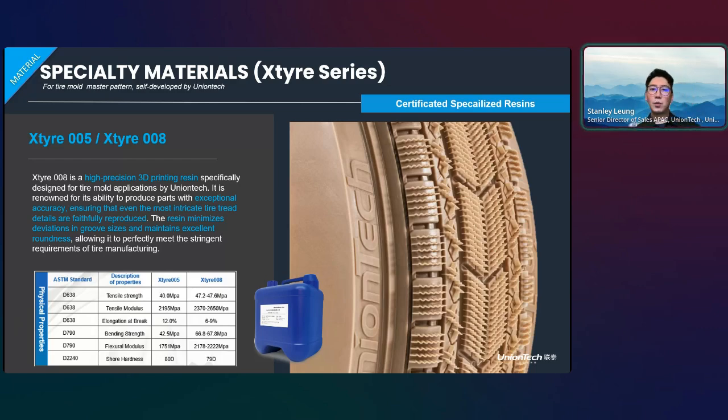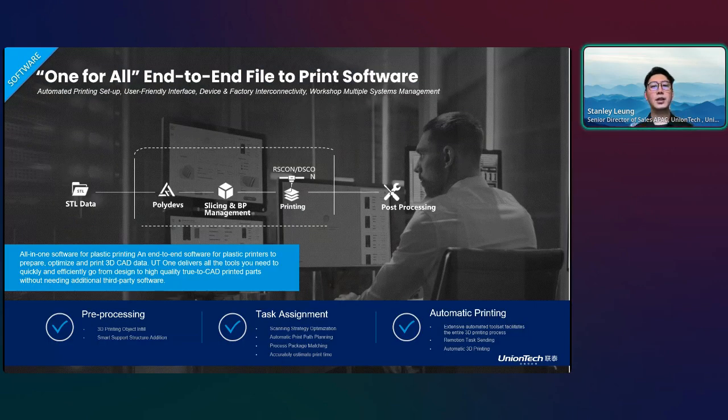And one step further is our material. The X-Tire series resin is not just a material. They are engineered solutions designed to meet the specific needs of tire mold production. With the fine-tuned viscosity, it produces exceptional accuracy, minimizing deviation and also delivering outstanding roundness. So the X-Tire 008 ensures that every mold meets the highest standard of quality and performance out of the RA series machine.